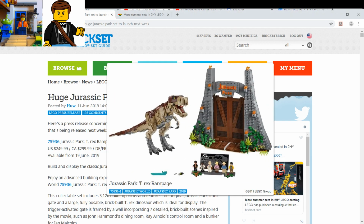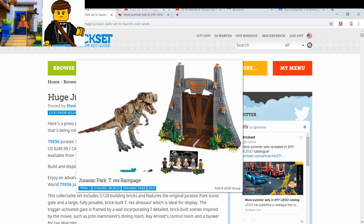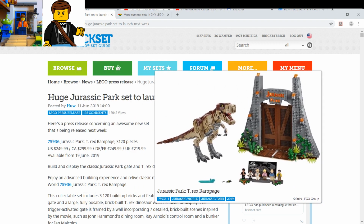Okay. So the Jurassic Park set, which is labeled as Jurassic World. It's actually called the Jurassic Park T-Rex Rampage, but it has the logo of Jurassic World on the box. Fine, you're right. It has 3,120 pieces and will retail for $250 US.